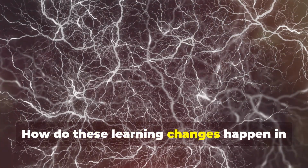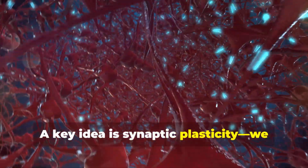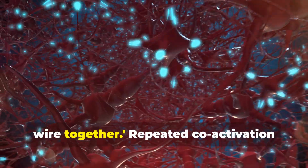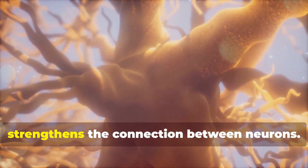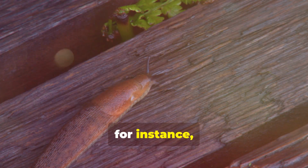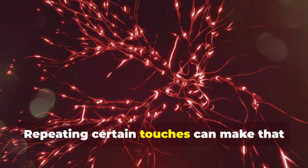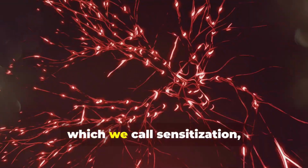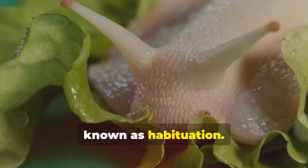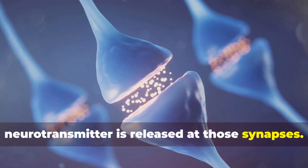How do these learning changes happen in the brain? A key idea is synaptic plasticity. We often say, neurons that fire together, wire together. Repeated coactivation strengthens the connection between neurons. In Aplysia, for instance, touching its siphon can make it retract its gill. Repeating certain touches can make that reflex bigger, which we call sensitization, or smaller, known as habituation. The difference lies in how much neurotransmitter is released at those synapses.